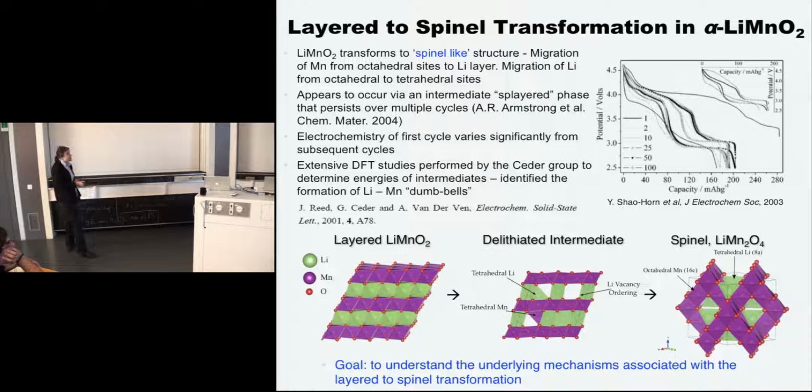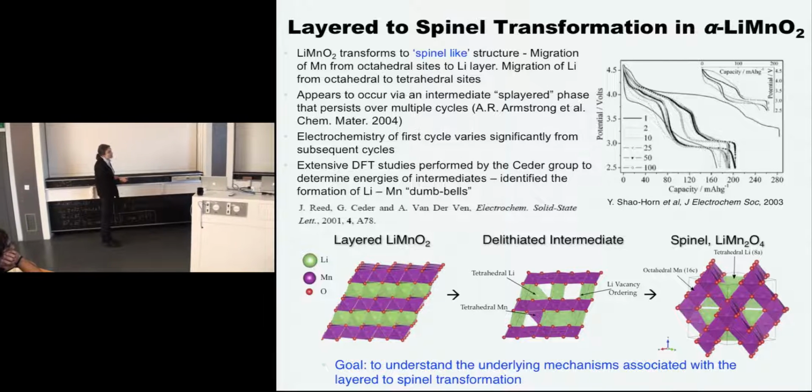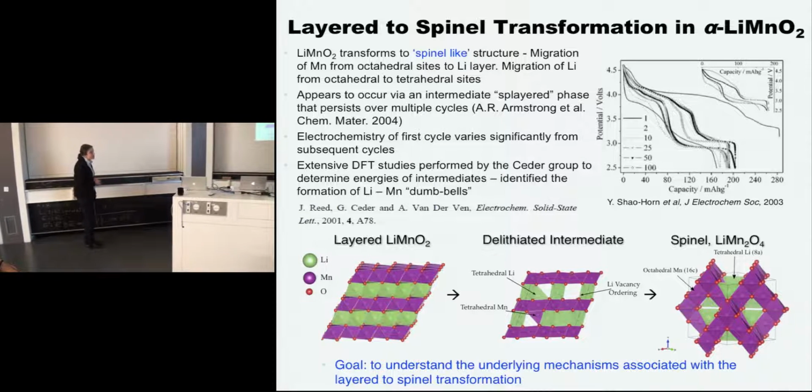So this is just the electrochemical signatures of how this happens. If you pull lithium out of the structure, what you gradually see is you move from the electrochemical profiles that you expect for the layered material to those you would expect of a spinel phase, where you've got the high voltage process at about 4 volts, involving tetrahedral sites, and this is the electrochemical signature of the octahedral environment. This was proposed by Gerd and Anton a number of years ago, where you have a dumbbell formation of lithium in the tetrahedral sites and manganese in the tetrahedral sites, which then eventually will transform to the spinel.